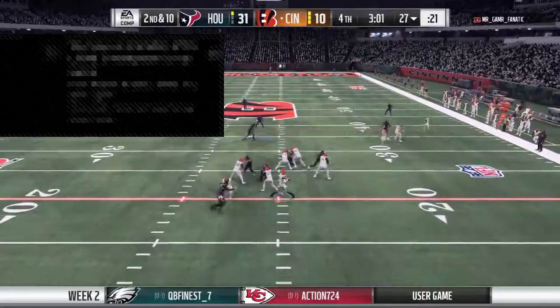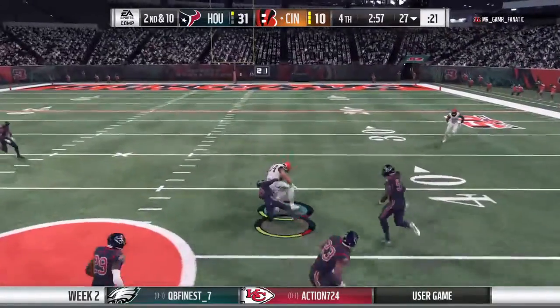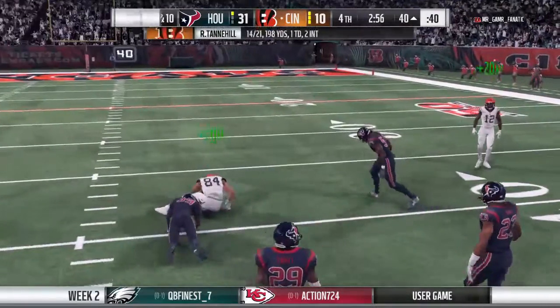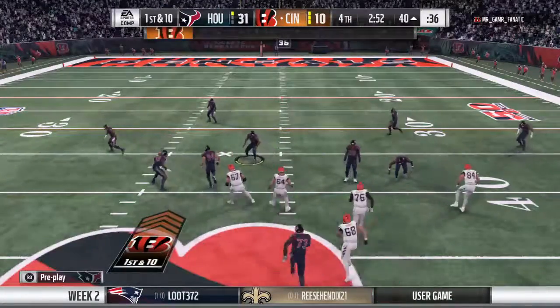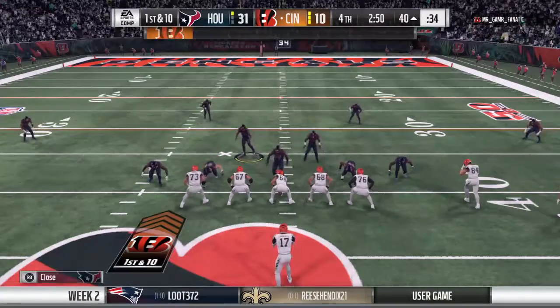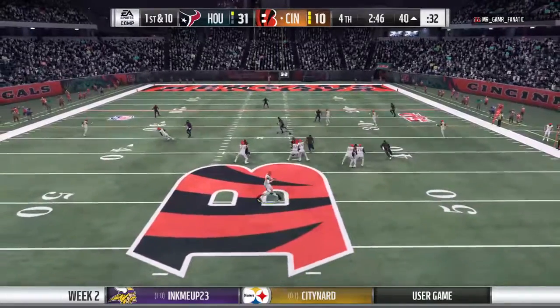Back to the air, Tannehill on second down. Eluding the pressure right. Got his man, complete over the middle. That's Doyle. And he takes this one all the way across midfield into enemy territory down to the 40-yard line. A gain of 32 that time.